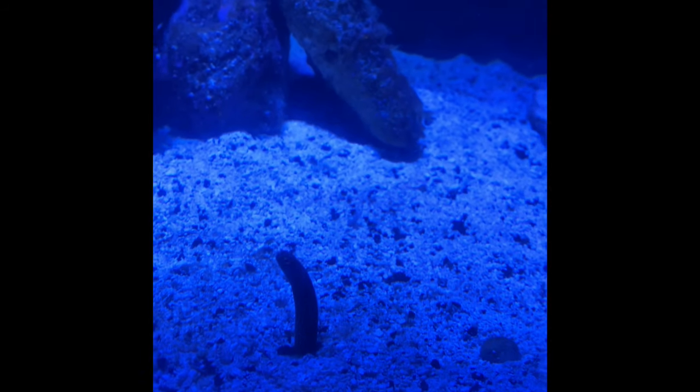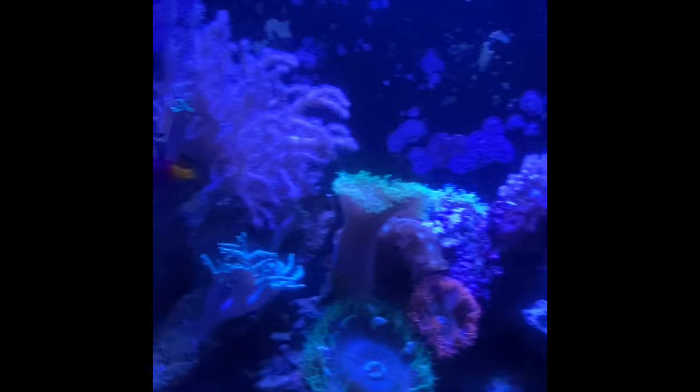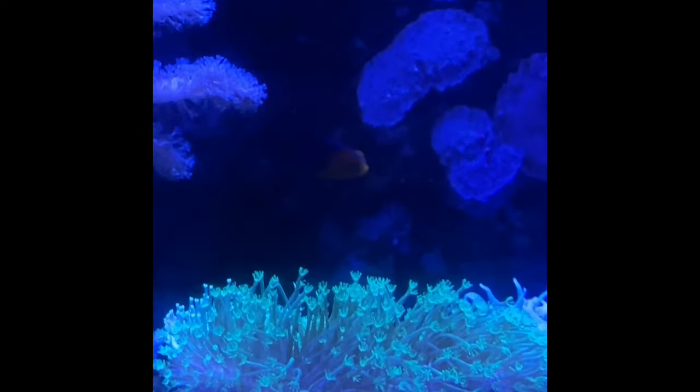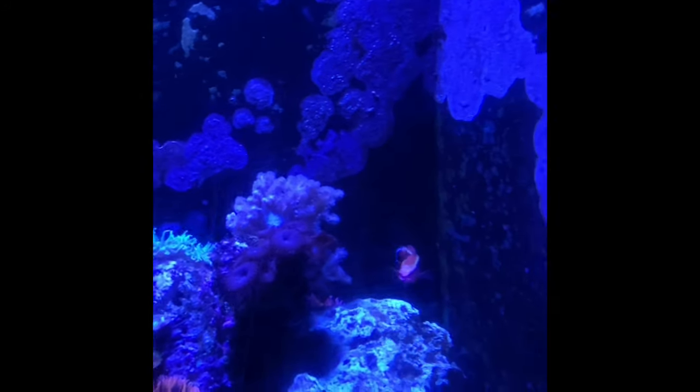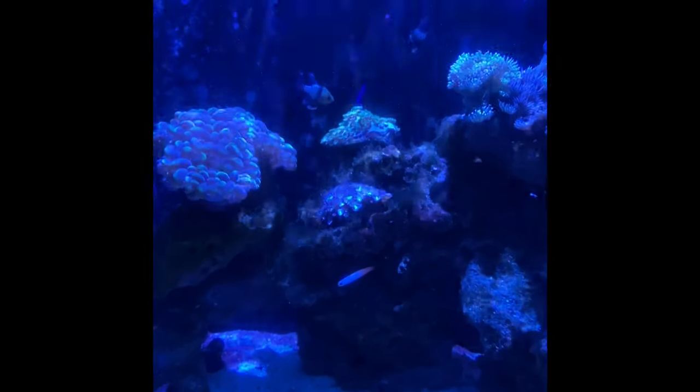A cute little eel poking his head out, checking out his surroundings. Who's out there? A bright, colorful little tank. Pretty little fish. Hello, little buddy. Another pretty tank with some colorful little fish in it.